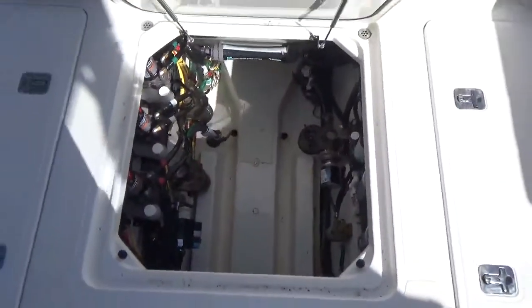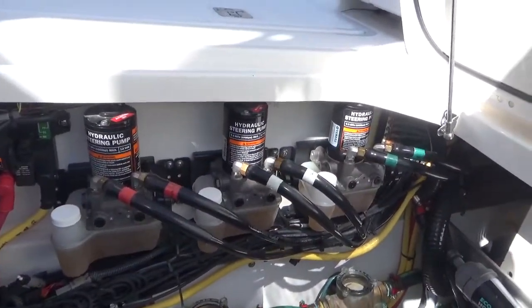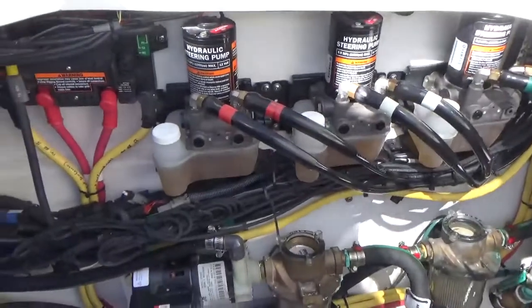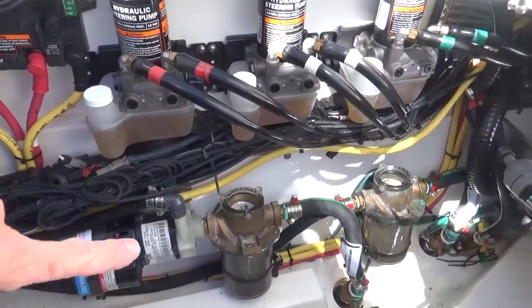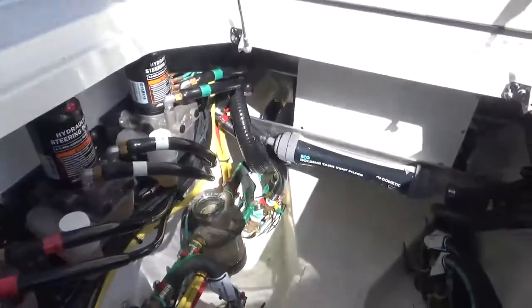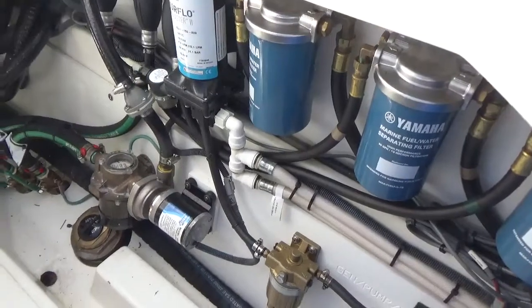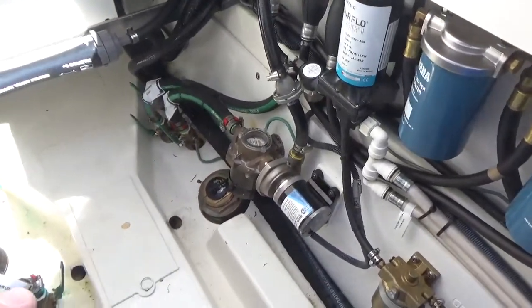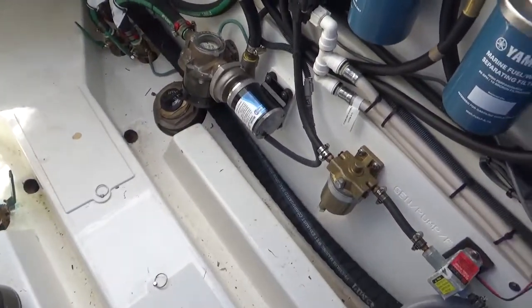In the main hatch here, the main mechanical access, let me run you through this. What you're seeing there are the pumps for each individual engine for the Helm master system. There's an air conditioning pump, the black pump you see there. And then you've got the bronze through-hull strainers for different systems on the boat, air conditioning, generator. On this side, you've got the fuel water separators.